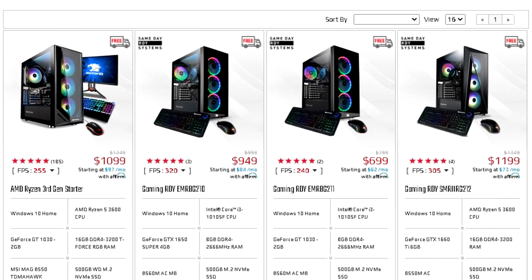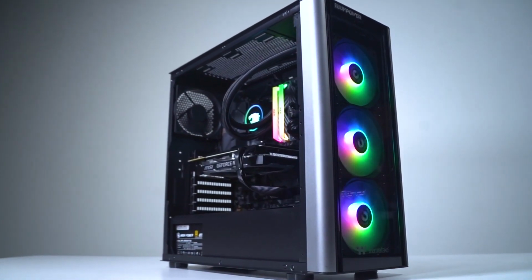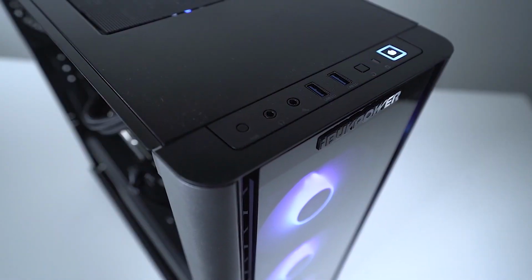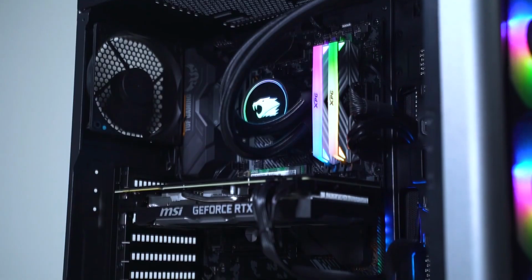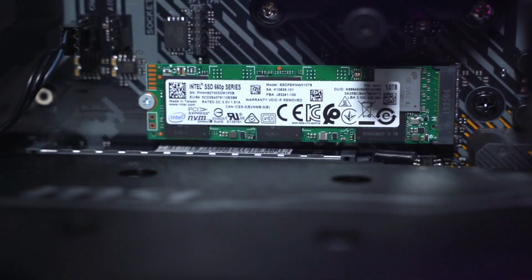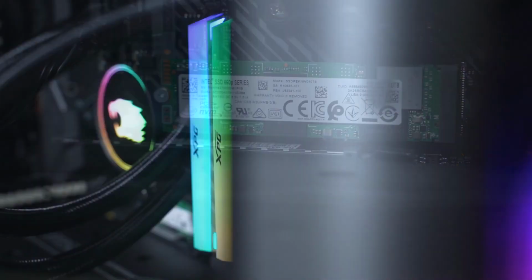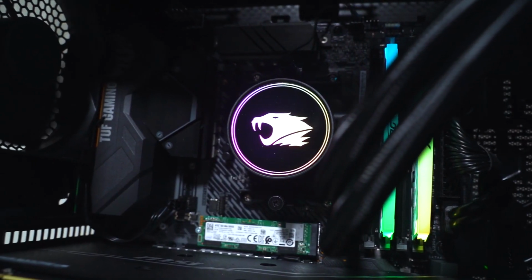The last website that I compared to was iBuyPower, and we have a clear winner, which is Cyberpowerpc on this one, since the one that was $1,100 came with a similar CPU but with a GT 1030, and I think this is a horrible deal since you're spending $1,100 to get a GT 1030, which is a really old GPU. So do not buy this iBuyPower one. The Cyberpowerpc one is a much better deal.